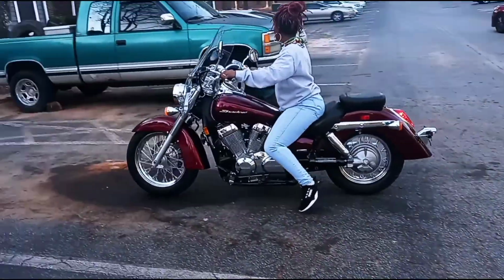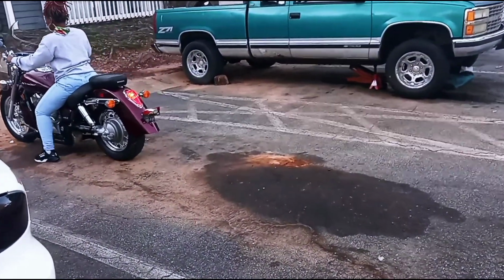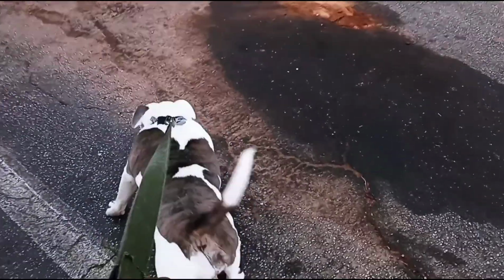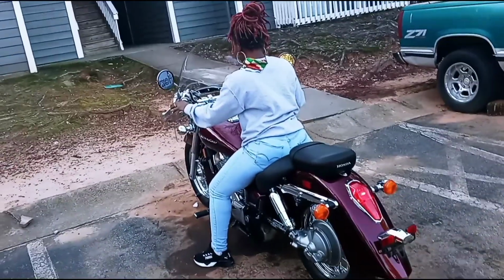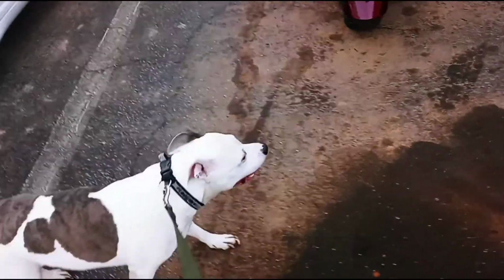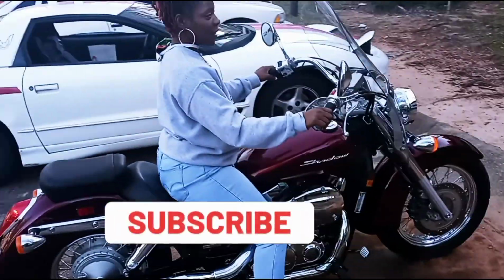Wife on her bike. You know what I'm saying? My dog going crazy. Look at my dog. Looking good on that bike.